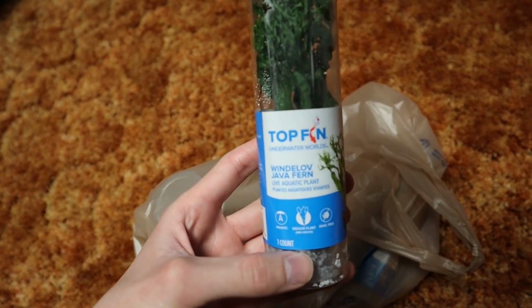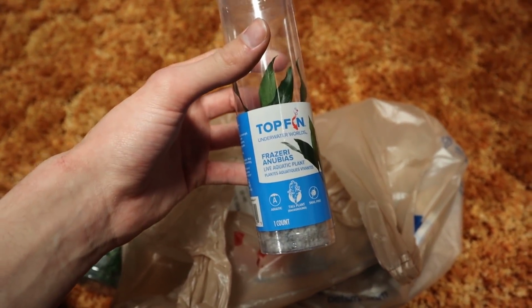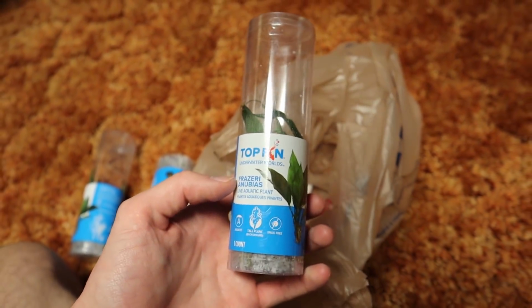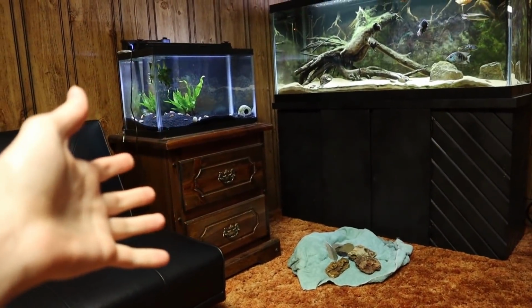We got a Windelov Java Fern. We got some Frazeri Anubias, and then we got another Frazeri Anubias. So along with the Java Ferns and Anubias plants that are already in there, we will be adding these 3, and I'm gonna do all that right now.